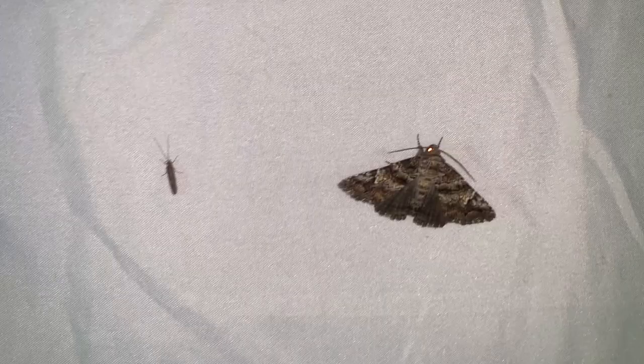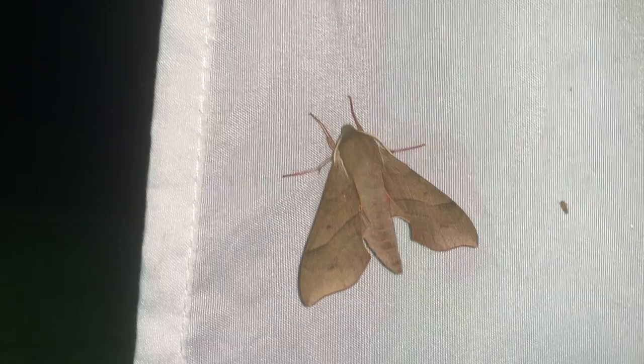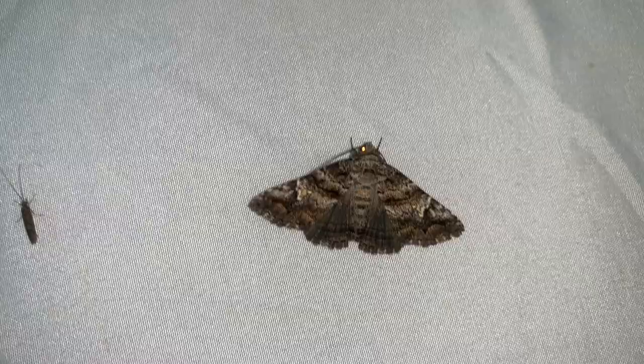Yes, sir. All right, we've got a gorgeous noctuid. I'm not sure what that is. Yep. They're starting to roll in, guys. There's a gorgeous noctuid. And up here, we've got another Diraspa myron. But that's a beautiful, beautiful specimen. A lot nicer than the first one that came in. So that right there, that's a pretty moth. Gorgeous moth.